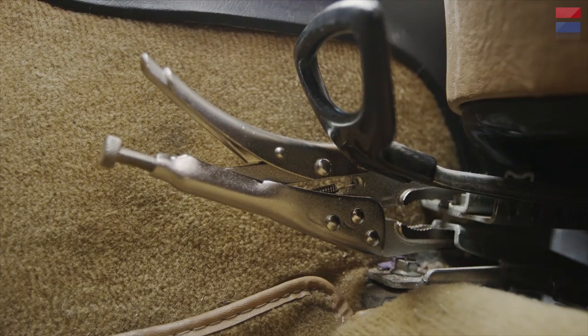I've never opened the trunk. So, opening the trunk for me is going to be like opening Al Capone's vault. I hope there's nothing in there. Brakes are great.